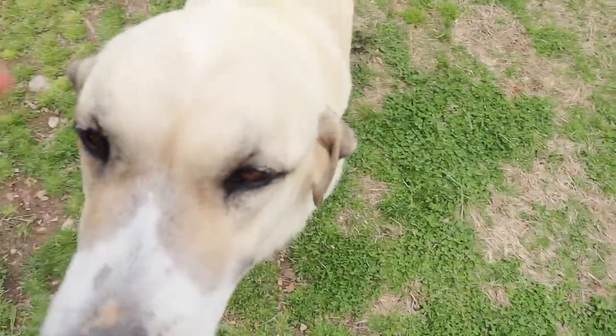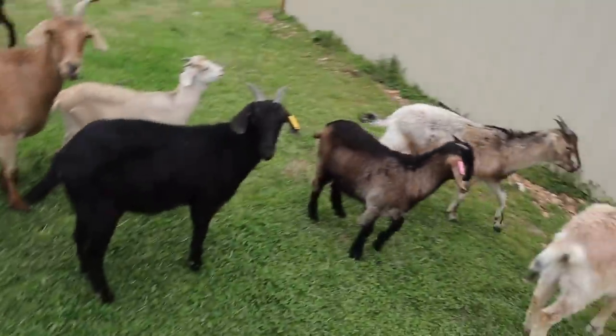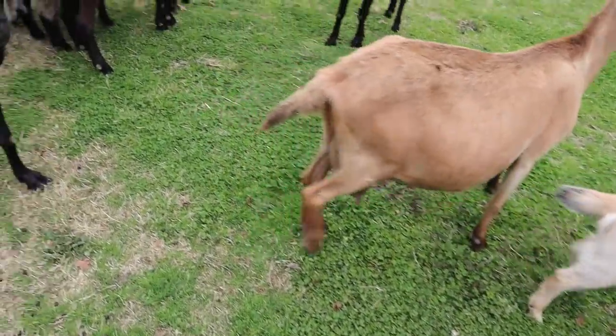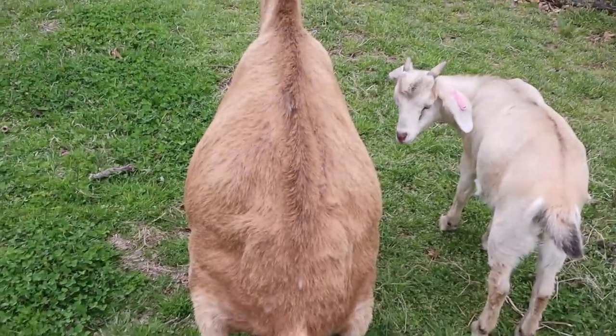What do you know, girl? What do you know? How you feeling today? You guys feeling a lot better? You got your old hooves trimmed? You're out here with all this clover. You can see they've already been munching it down. Look at that. Munching on the greens. Everybody's starting to kind of fill back up.